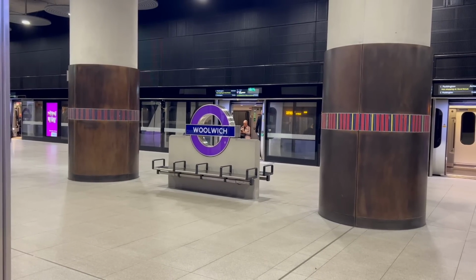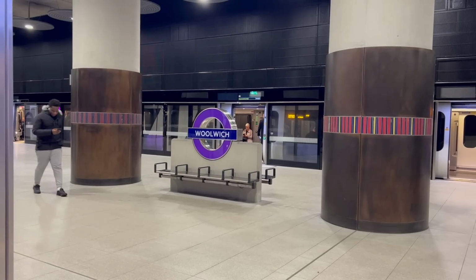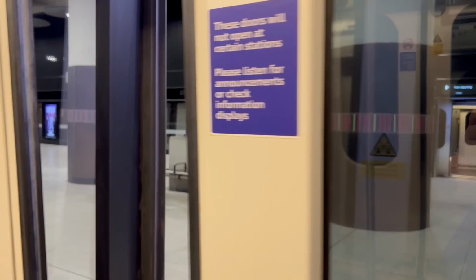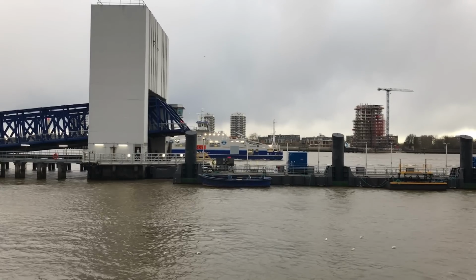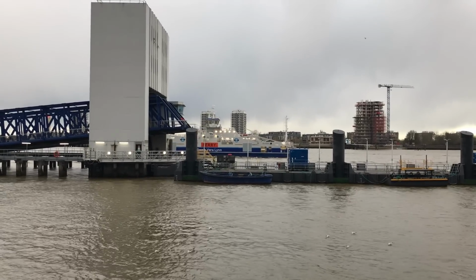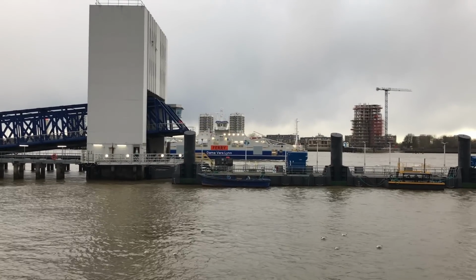It's easy walking distance from Woolwich Arsenal on National Rail and the Docklands Light Railway, but it isn't a true interchange. It's also not too far from the ferry pier, and I think everyone in London should ride the ferry at least once, because it's great.